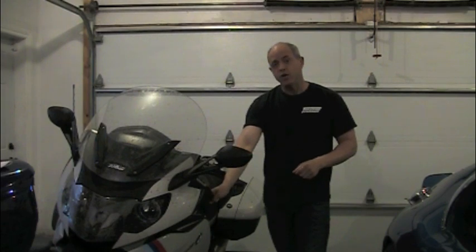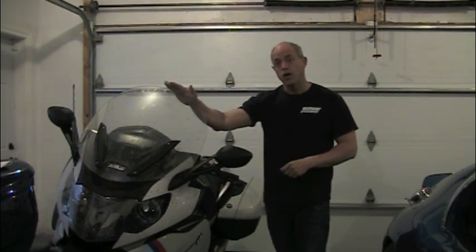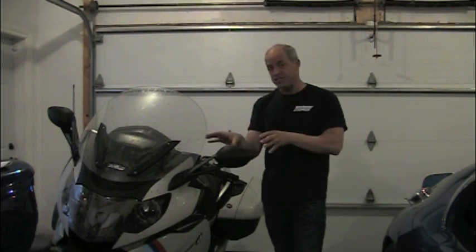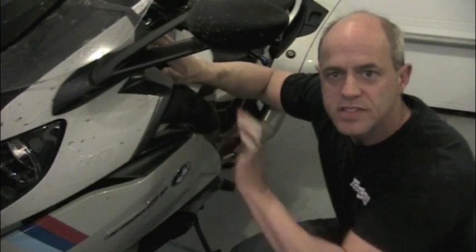A, I've added these Aerowings, which I spoke briefly about last year when I touched upon the Aeroflow windshield. B, I've added a new aftermarket seat. And C, I've actually changed my headset sound system setup because I have the stereo installed on the bike. First thing, these Aeroflow wings.